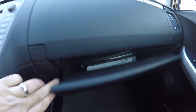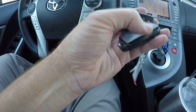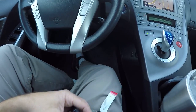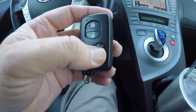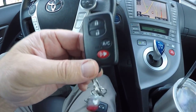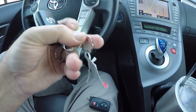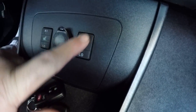They turned it in with 2 keys. All the books and manuals are present. I've got 2 keys for the car. Notice it has the 4-button key with the remote start air conditioning system. So you can remote start the car from outside or inside the vehicle. And we have both keys. We even have the little metal tags that come new with that. This car has heated seats. The seat warmers are down here in the center.